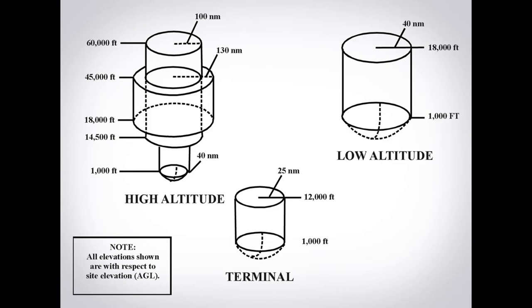Note that the terminal VOR is only useful out to 25 nautical miles and up to 12,000 feet. The low VORs are only useful out to 40 nautical miles and up to 18,000 feet. Whereas the high altitude VORs, their service volume varies as a function of your height.